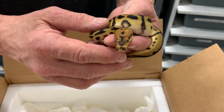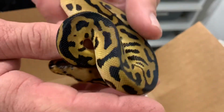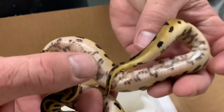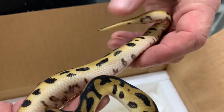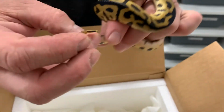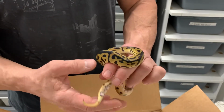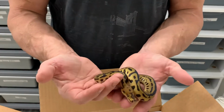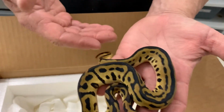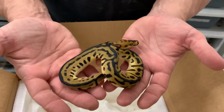It's got a really cool head pattern. Awesome. Cool belly on him. He's fairly a new hatchling. He's a male. Definitely looks great. Yeah, really cool. Leopard spot nose clown.